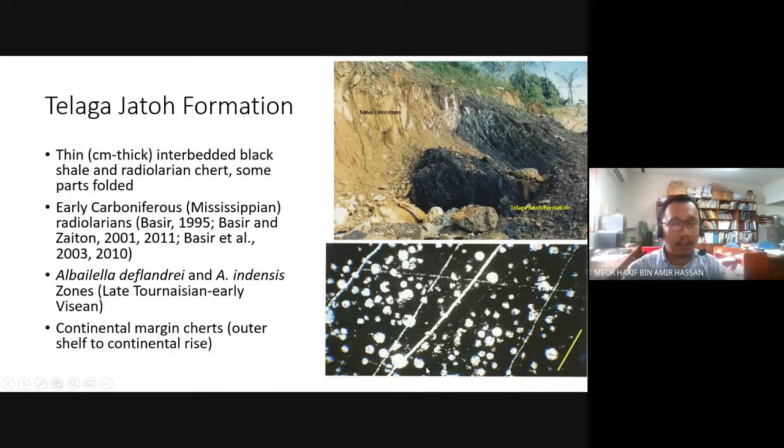Notice here also that if you look at the beds here, there's a lot of folding. The beds are strongly folded in some parts, but in other parts, not really that folded. In terms of depositional environments, these have been interpreted by Professor Basir as continental margin cherts, maybe outer shelf to continental rise. So relatively deep marine.